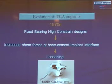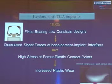Okay, so the evolution of TK implants started in the 1970s. The fixed bearing high constraint designs were what it started off with, but this increased the shear forces at the bone cement implant interface, leading to loosening. High constraint basically means that the femoral and tibial components were co-acting quite a lot together. In other words, they were well fitting and congruent. Whilst this gave more stability, it also increased the shear force at the bone implant interface.